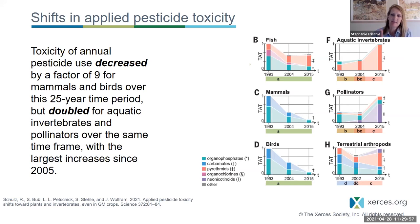And because the type of chemistry that's been used in pesticides has changed over this 25-year period, you can see that's been good, actually, in terms of its toxicity for these vertebrate groups. Those trend lines are decreasing. But on the right-hand side, for all of our invertebrate groups, they're being more impacted. In many cases with pollinators, the toxicity has doubled in that time period. And this is in large part due to the transfer away from organophosphates and carbamates and into the pyrethroid and neonicotinoid chemistries.